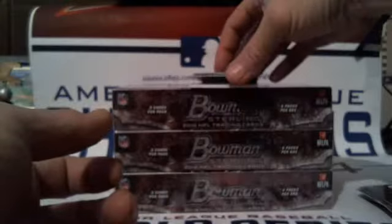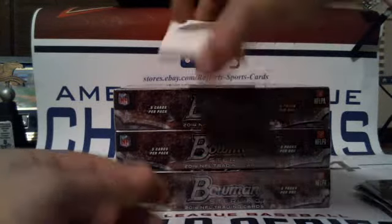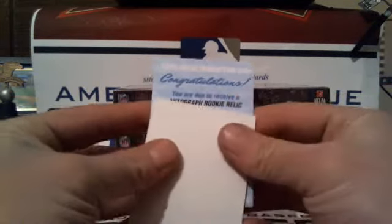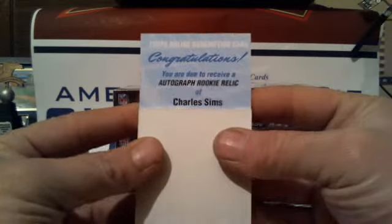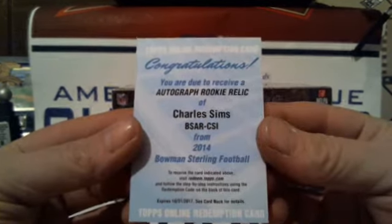Last pack, box number one. It's got a redemption in it. Redemption. Can't get the move. Did receive autograph rookie relic of Charles Sims, Buccaneers. Autograph rookie relic Charles Sims for the Bucks.